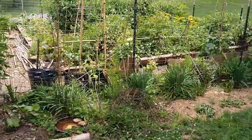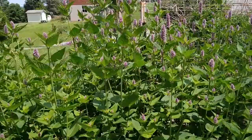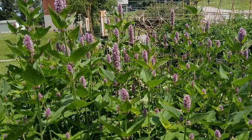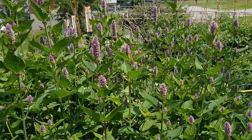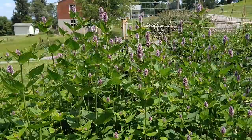And over here, this beautiful big bushy thing is anise hyssop. The pollinators absolutely love this plant. I don't think the bees have quite discovered that it is in bloom yet. I've seen a couple bees in here, but later after some of my flowers start to go to sleep, they're going to find this plant super attractive, so I'm going to probably try to plant more of these at some point.